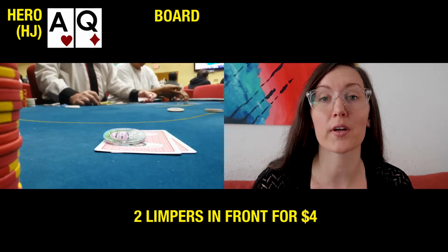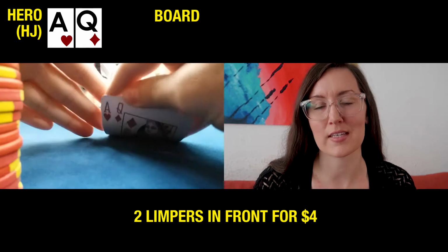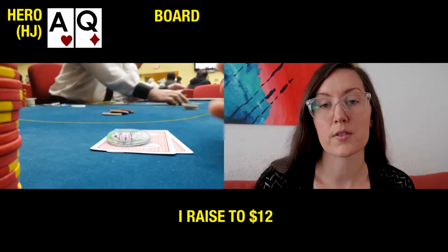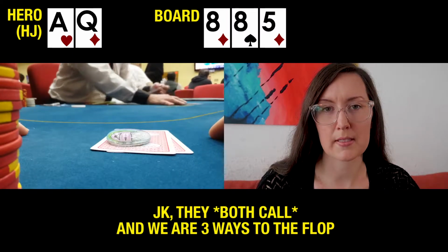It's actually $4 if you want to limp in. So there were 2 limpers in front of me that each had put $4 in. I make a raise to $12, and one of the limpers, who's a loose aggressive player, calls, the other folds. The flop comes 8-8-5 with 2 diamonds.